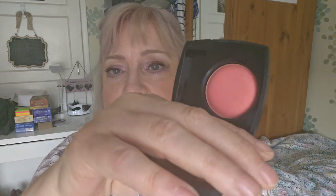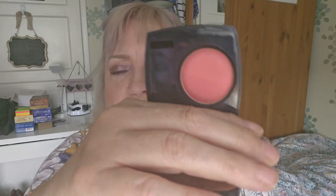I've got it on my cheeks today, as you can see there. It's a beautiful sort of rosy colour, but it's also got a touch of peach in it. So I'll swatch that for you as well. I just really like this product, and it's really nice on the cheeks. I put it on heavy just to show you, because if I put it on at my normal day wear, it never shows up on camera, so you have to put it on heavier for the camera. But that is the shade there.